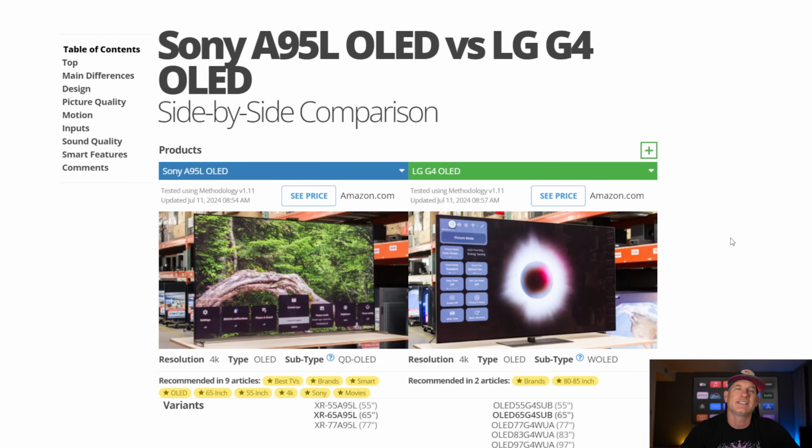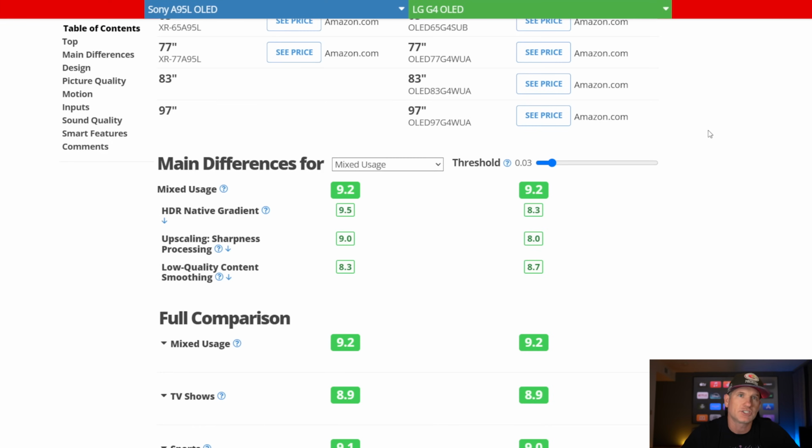And last on this is the S tier TVs. Now, the A95L has won 2 years in a row for King of TVs, right? So it should be no question it's the best, right? I have to say I'm not certain about that. Let's talk about this versus the G4. So overall, 9.2 versus 9.2, very close, very similar. However, if you try to split hairs and you really try to get down to the nitty gritty on this, you don't see a ton of differences.